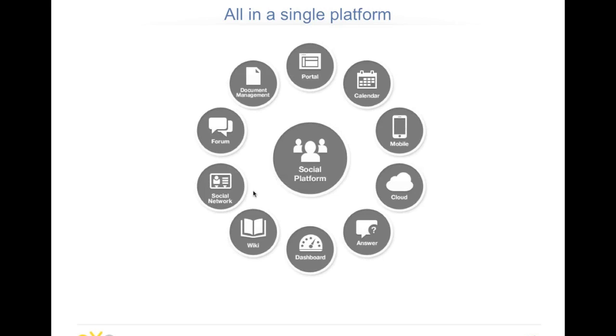But of course, you can run eXo Platform in the cloud. You can also install eXo Platform. There are different flavors of eXo Platform. And we also have mobile applications, because today, if you're on the go, if you're not in your company, we think it's important to stay connected with what's happening in the company. So for that, we provide mobile applications, both on iOS and Android. So still, even if you're on the go, you still have access to eXo Platform, to your intranet.